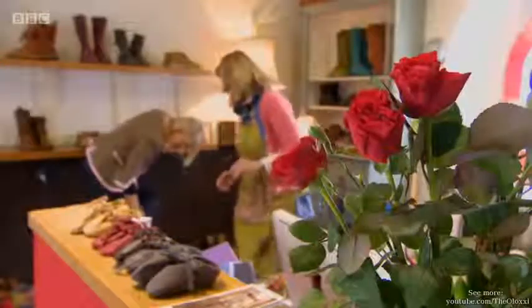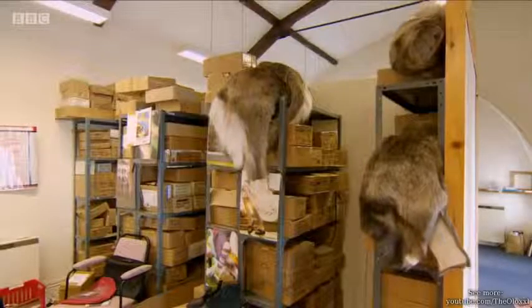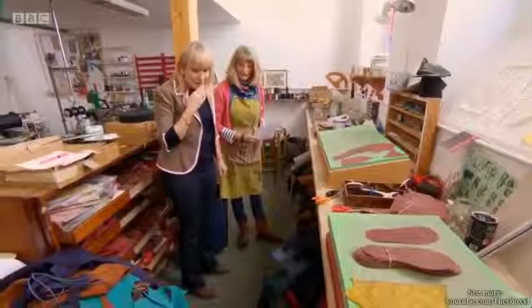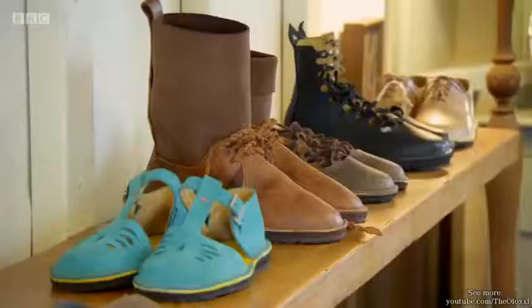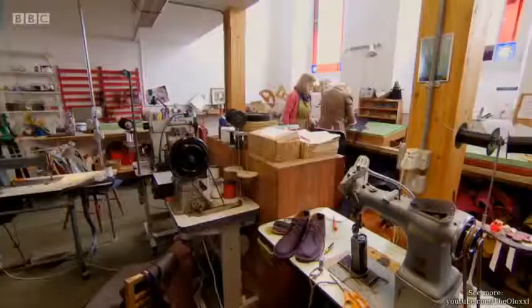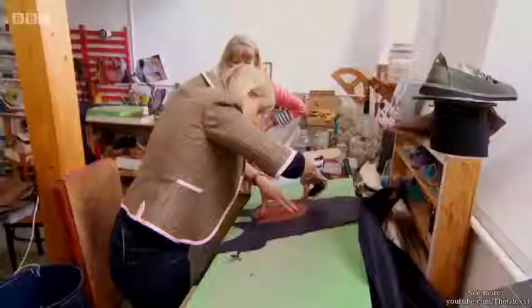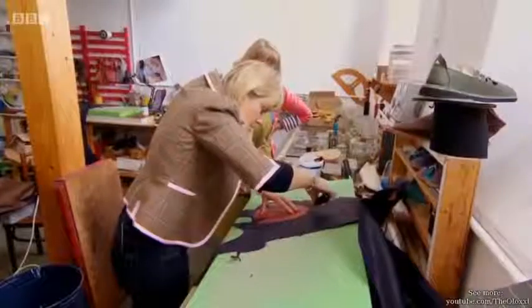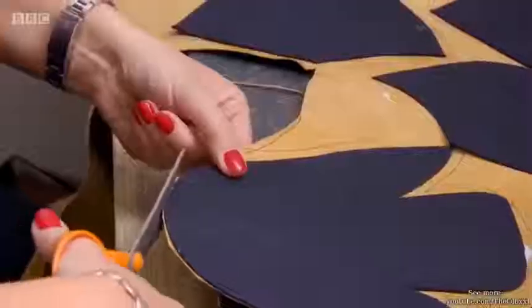It takes between 4 to 6 hours to make a pair of shoes, so we'd better get cracking. So now you've got to choose what colour you want. I'm a woman, that's going to be difficult. Some factory-made shoes are comprised of hundreds of small pieces, but I only need 5 per shoe. Using a clicking knife, I score around the pattern, starting with the vamp at the front of the shoe. Once I have the 10 leather sections, those are glued onto a sheet of pigskin lining and cut out.